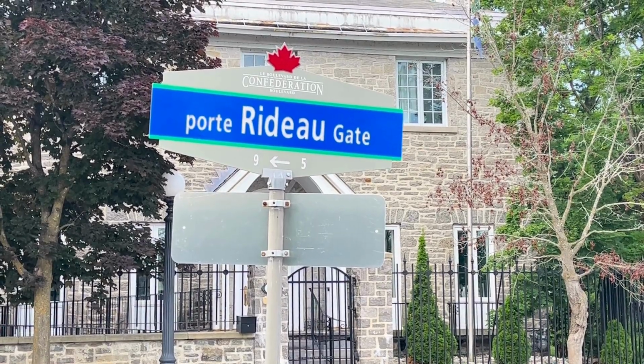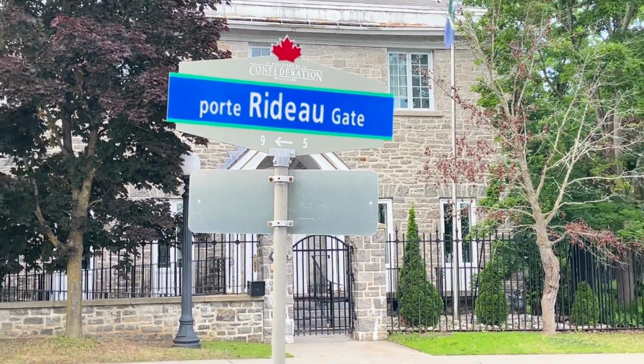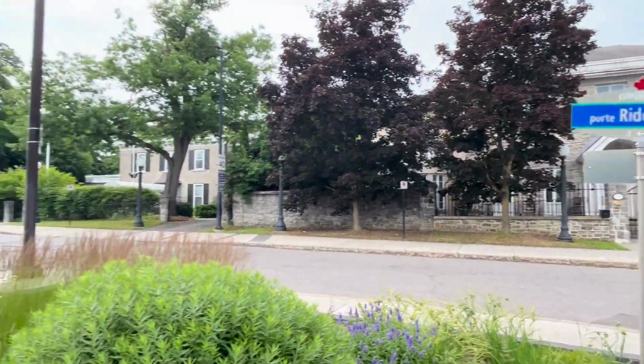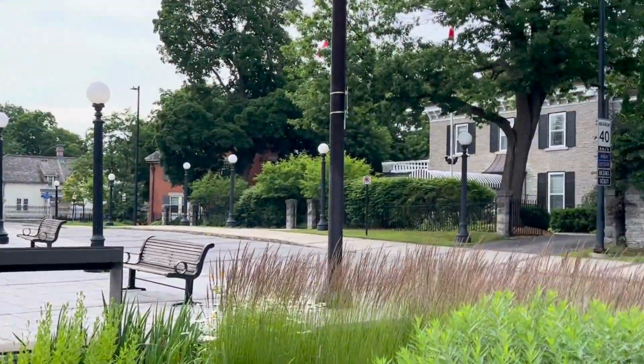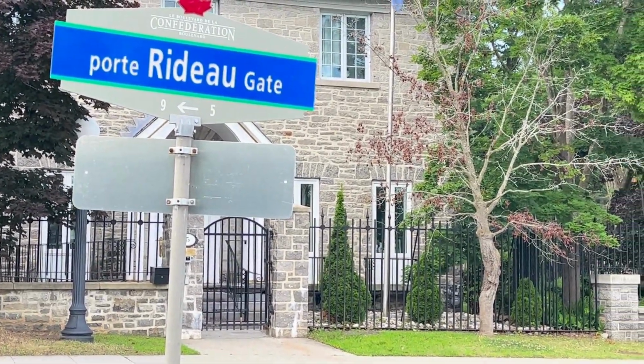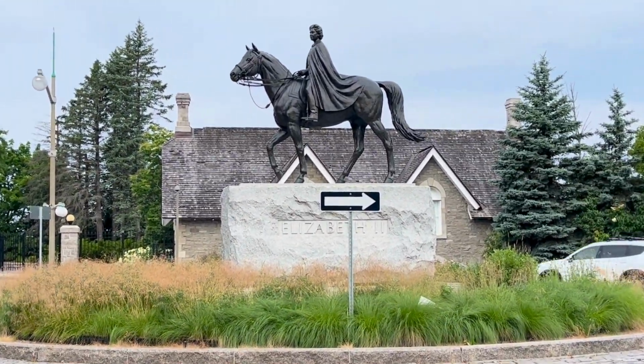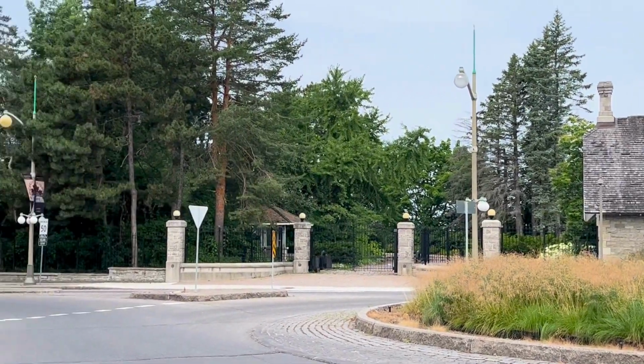So if you want to start your bike ride towards the Parliament, that would be a good spot to start here. Good parking along the side of some streets nearby, and you start over here. So that would be your main point of recognition.